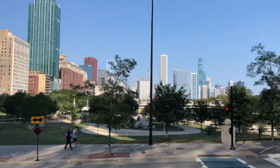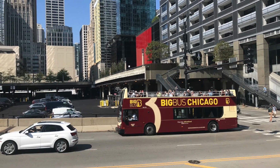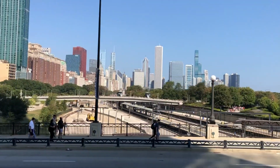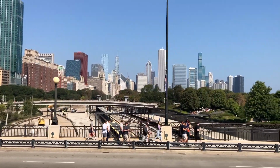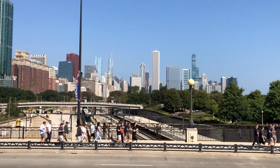And we actually spent a lot of our first day on these big hop-on, hop-off bus tours. I like it a lot for a new city. It kind of gives you some general history and info, but also helps you get a good lay of the land for your future exploring in the city.